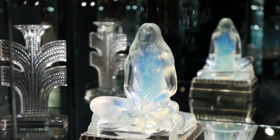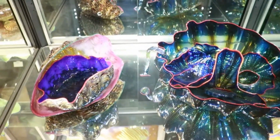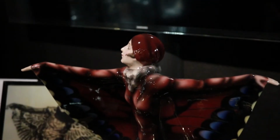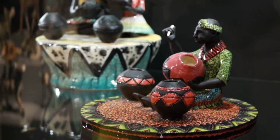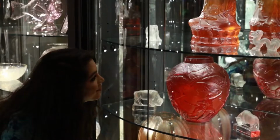With time, from French Art Nouveau and Art Deco to modern times, more and more artists started experimenting with the materials. WMODA features some of the most important artists, including the renowned René Lalique and Dale Chihuly, presenting collections of hot glass artwork. The other exhibitions, such as Stage and Screen, A Flair for Fashion, and the South African ceramic art, are totally breathtaking and a must-see.